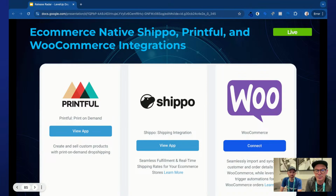We got some new integrations, which is awesome. We had Printful, which means you can build a HighLevel store and connect it to Printful. They've got a huge catalog of products, including t-shirts like this. We made it there. People buy one, they will print it and ship it for you. You never have to warehouse anything. Super awesome.